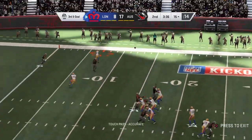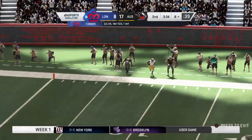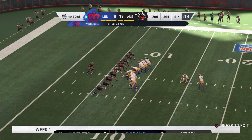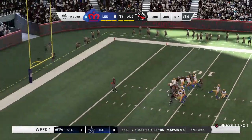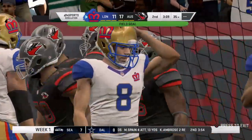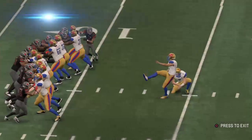Ebner sails it right side. That's complete to Willis Russell. And another field goal attempt for the Monarchs. Thomason is 3 for 3. Kick is up and good. 11 to 17, the Monarchs lead. Let's see that again.